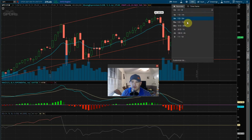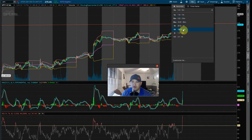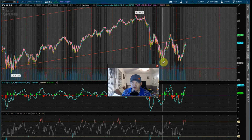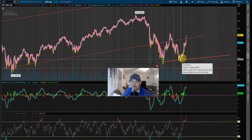So we'll zoom in a little bit closer. We'll look at the 20-day 1 hour. As you can see, it bounced at 262. It's currently opened around 280, which a few days ago I mentioned the 281.50 mark would be a big resistance point for it to get past. So it's got a double top here at like 281.20, 281.50 area. So we're going to have to watch and see what it does at that point. But it's definitely found a bottom around the 264 mark.